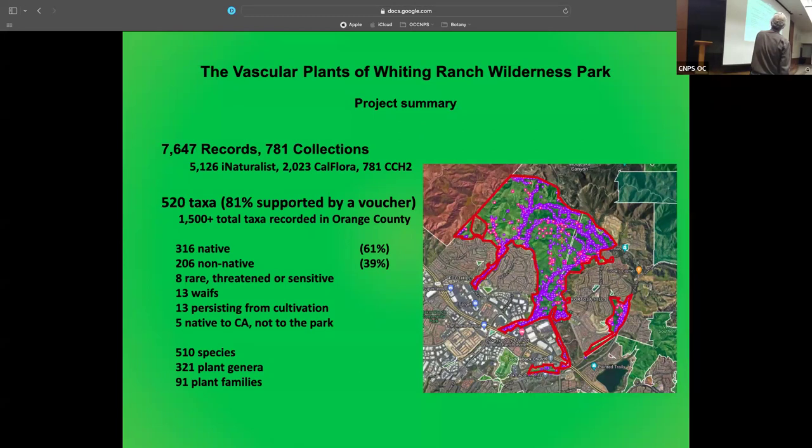I mentioned a minute ago, almost 8,000 records, 780 collections. We've got 520 taxa, give or take one or two, that we're still trying to resolve a couple of things. A little over 60% of those are native taxa. And as expected in an urban area, almost 40% of them are non-native. We've got 8 sensitive, rare, or conserved species, 13 waifs. A waif is basically a one-off, something that just showed up and probably isn't going to establish. We have a few things that were planted and left, but they've persisted without any intervention or water. Eucalyptus do that, some of them. And then we've got 5 plants that are native to California but aren't native to the park. So they're a weird little group of plants.